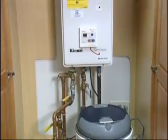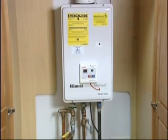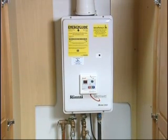It sure is. They're a great option for different situations. If you never, ever want to run out of hot water, it definitely can provide that for you. Very cost-effective in operation as well.